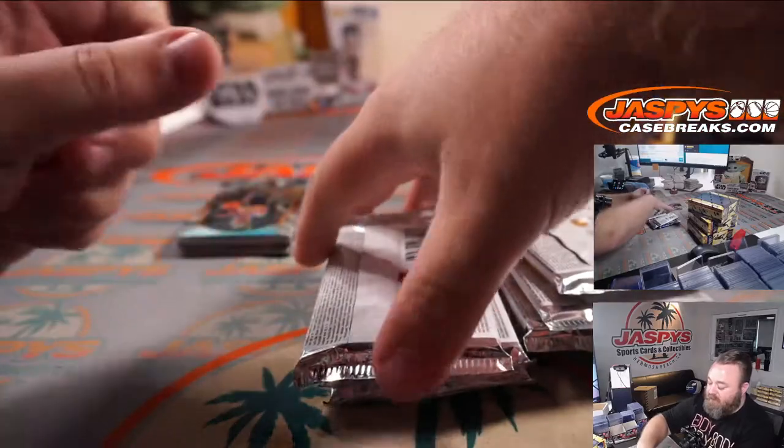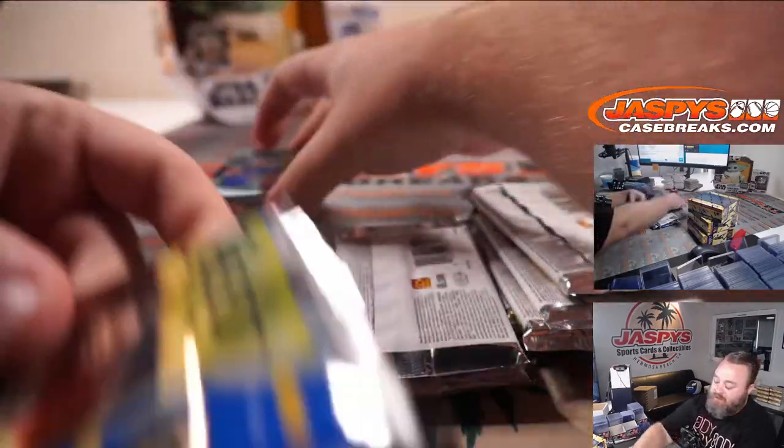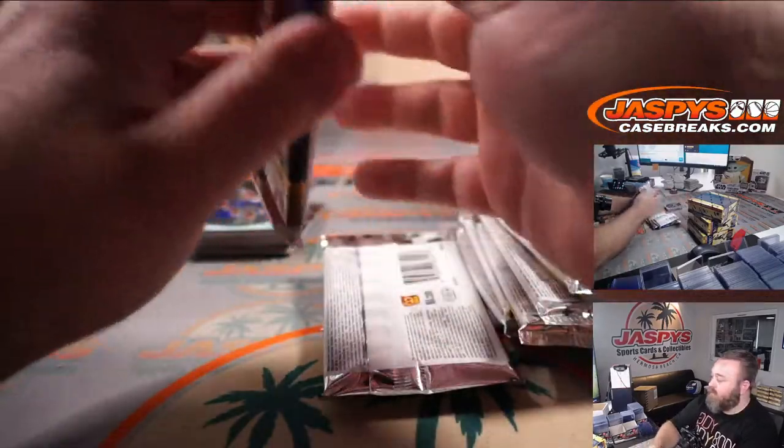And like I said, I was feeling a green tonight, so I'm hoping to find a green out of 5. Didn't pull one of those yesterday. Pulled everything else.